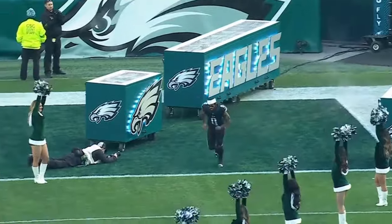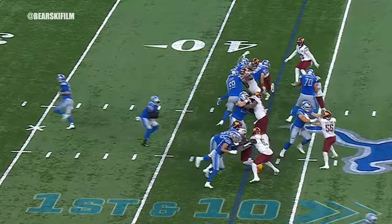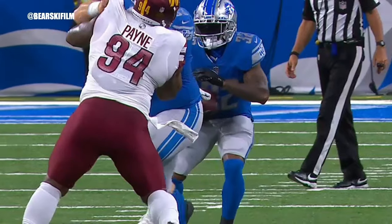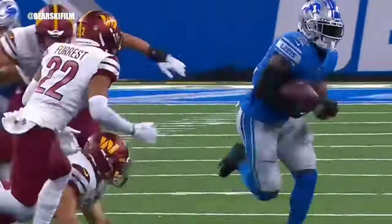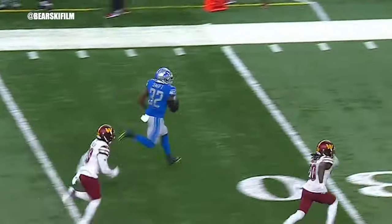He's one of these one-cut slasher type running backs. Lions start from the 43. Here's Swift. Look at the vision and the burst. Breaks free inside the 30.